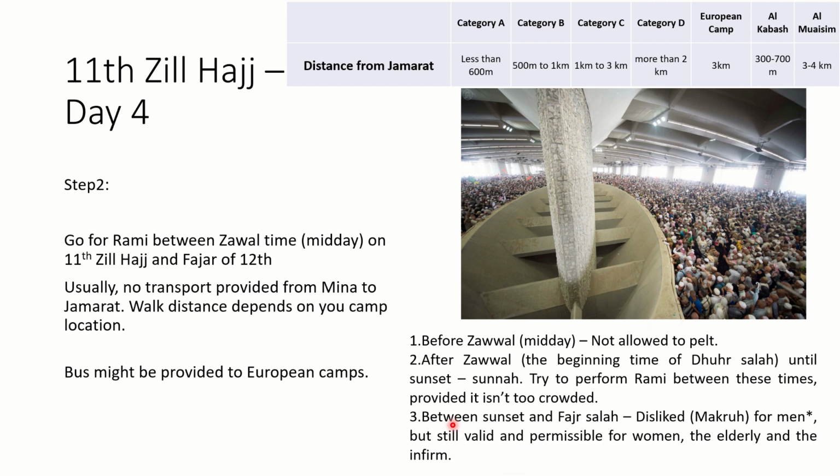Then you can also do it between sunset and Fajr salah, although it is disliked, but still it is permissible. So you can discuss about it, but prefer that you do it before the sunset.